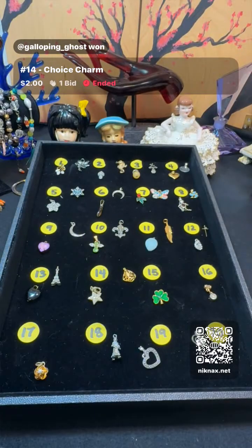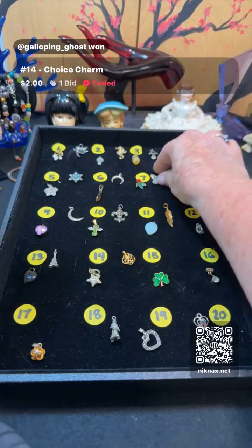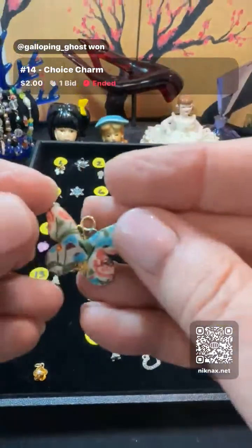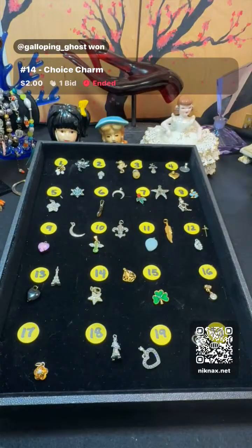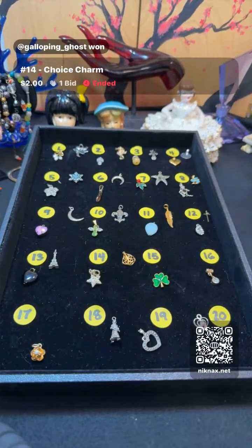All right. Miss Ghost, what can I get for you? 7.5. And then that star is going to go in that place. There you go. 7.5 is so popular today. That's not even my shoe size either. Just kidding, guys. All right. It's running again.